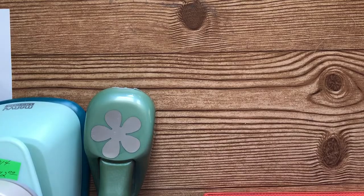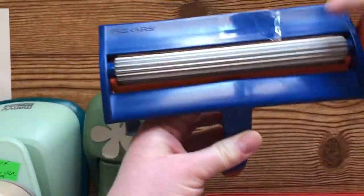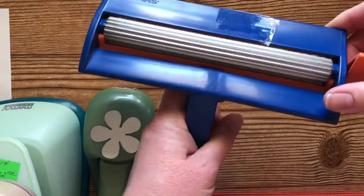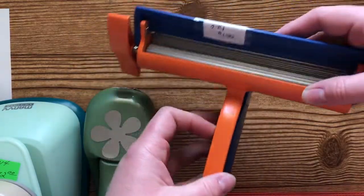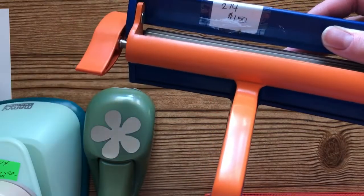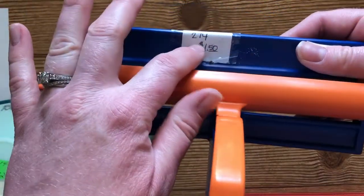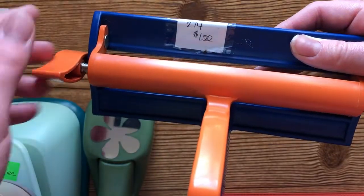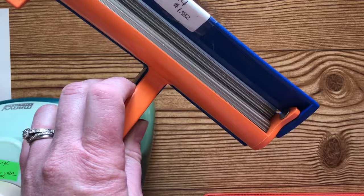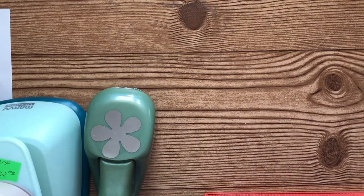I also grabbed this paper crimper, is that what you would call it, to give your paper that corrugated feel. I had one of these in my stash before, but of course I got rid of it when I was trying to downsize, and then I got back into crafting. So this was just $1.50. There have been a couple projects where I wish that I had that just to add that little crimped touch. So for $1.50, I picked it up because why not?